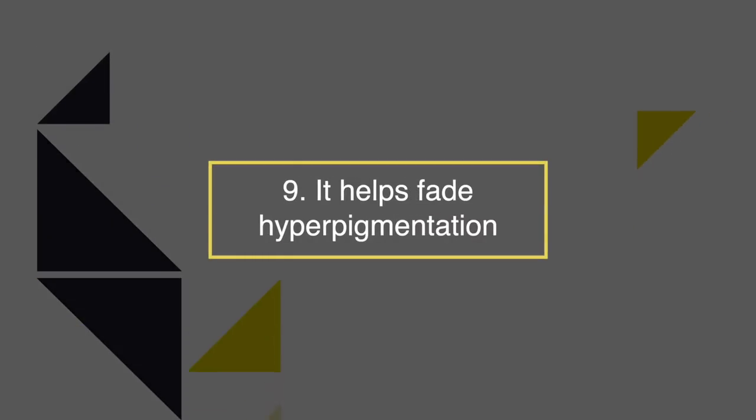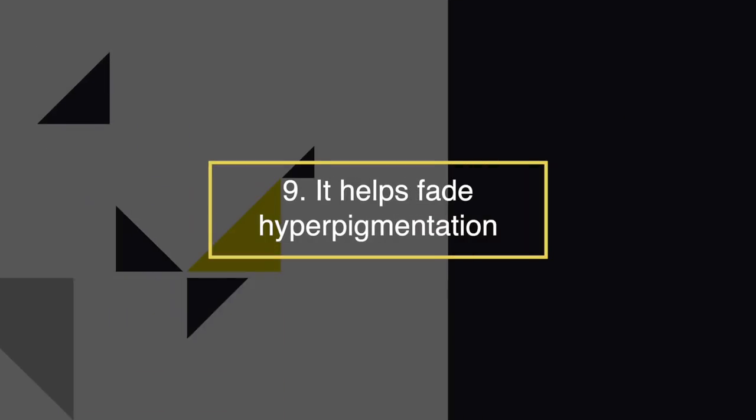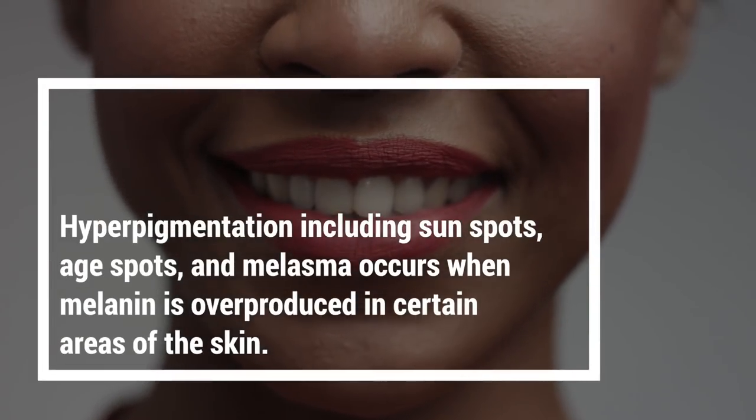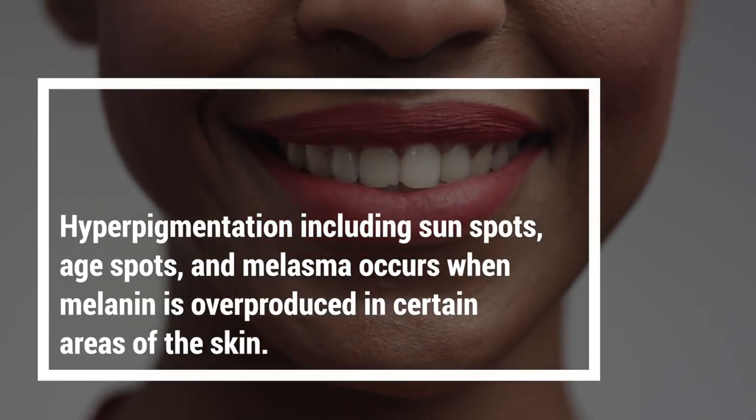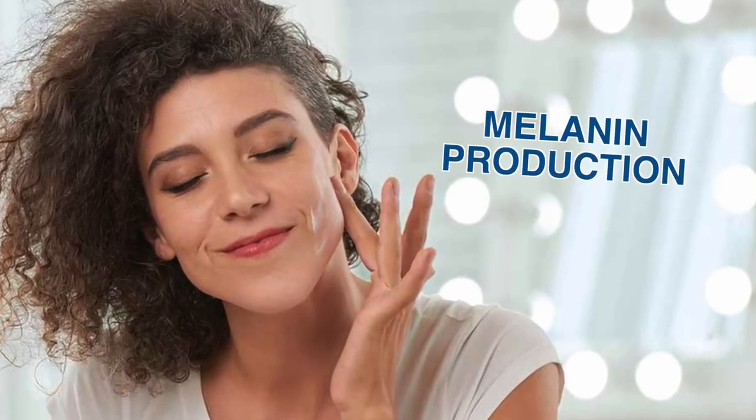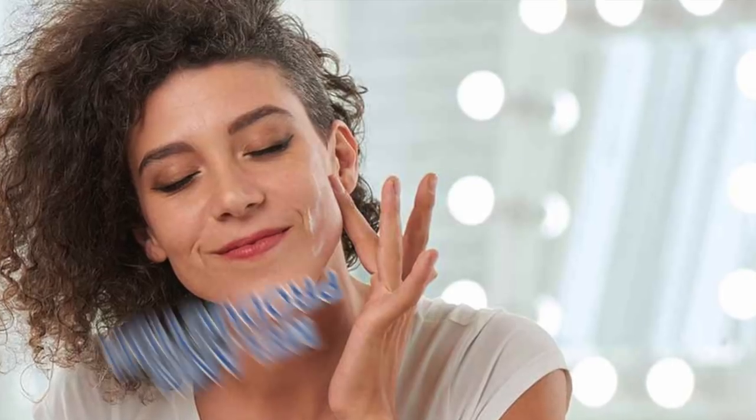Number 9, it can help fade hyperpigmentation. Hyperpigmentation, including sunspots and age spots, occur when melanin is overproduced in certain areas of the skin. It can also happen in areas where acne has healed. Vitamin C application has been shown to impede melanin production. This can help fade dark spots and lead to a more even-toned complexion.